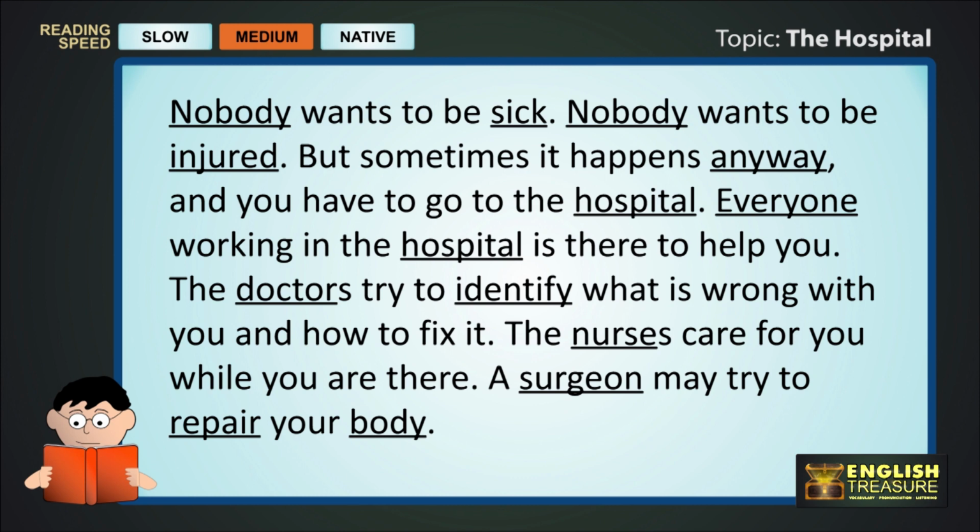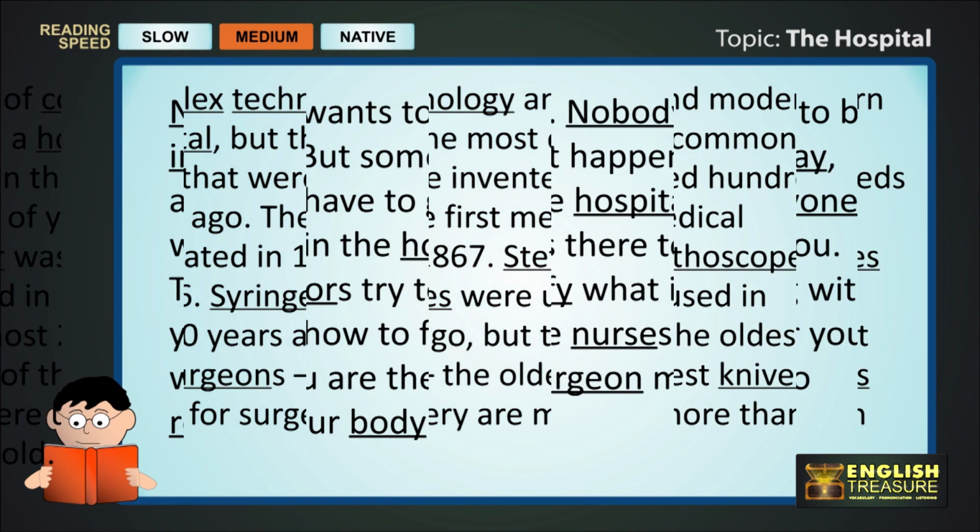Everyone working in the hospital is there to help you. The doctors try to identify what is wrong with you and how to fix it. The nurses care for you while you are there. A surgeon may try to repair your body.